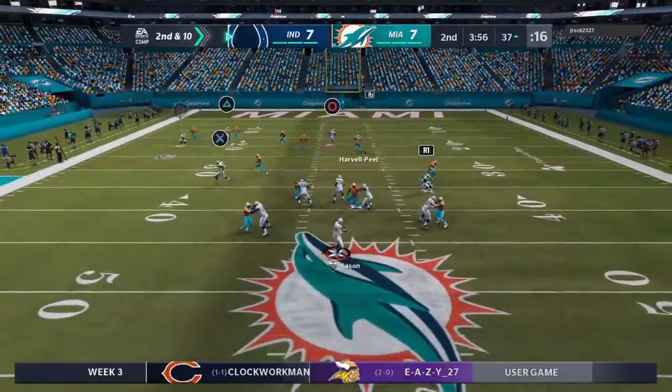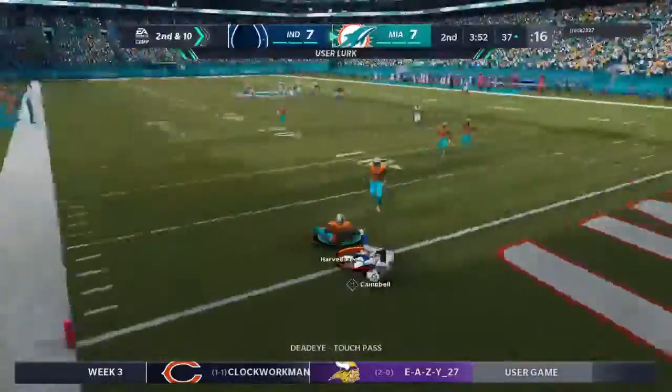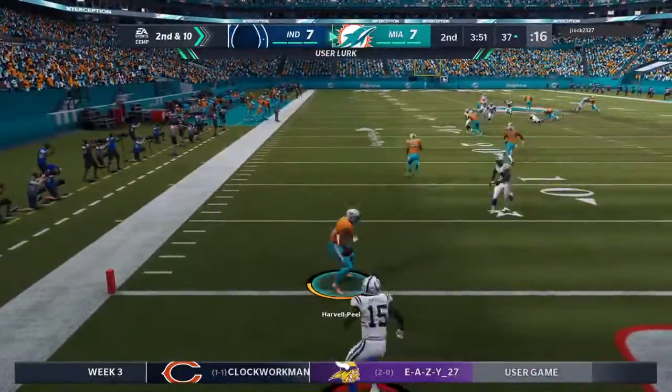Now this time he'll look to throw. Looking for Campbell downfield. And it's intercepted. Snags it for the pick.